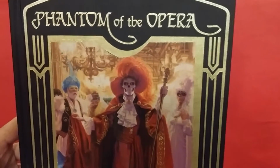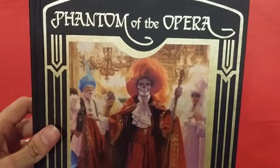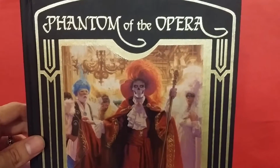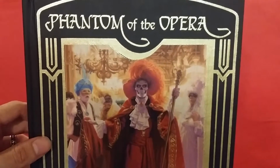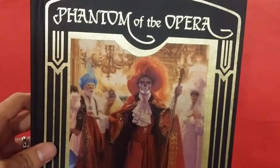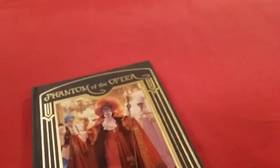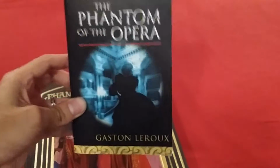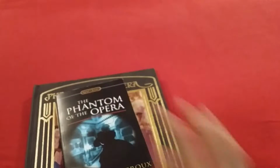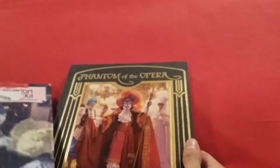So I really love this edition. This is definitely something I'm going to be holding on to for a very long time, and obviously I won't be reading it because I just want to preserve and protect this thing as best as possible. So if I ever want to read the story, then I'll just stick to this one, because it's the same thing, just this one has really awesome illustrations.